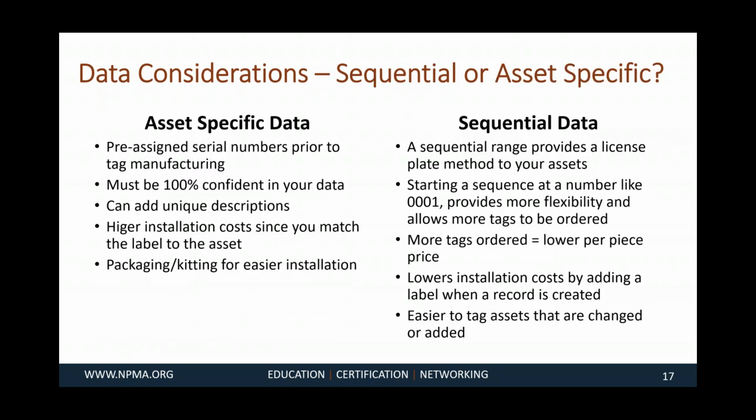How do we encode these barcodes? This really comes down to two different ways to compare it. We could use asset-specific data, or we could use sequential data. Asset-specific data is a pre-assigned serial number prior to the tag manufacturing. So if you are using internal serial numbers or internal asset numbers that you have created for your own nomenclature, you can then provide those, and that is essentially an assigned asset-specific label.